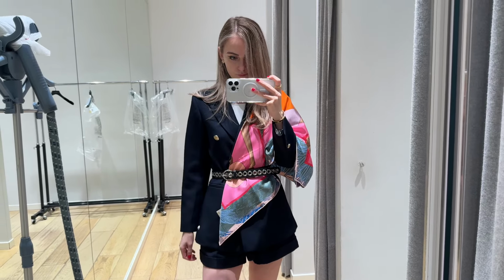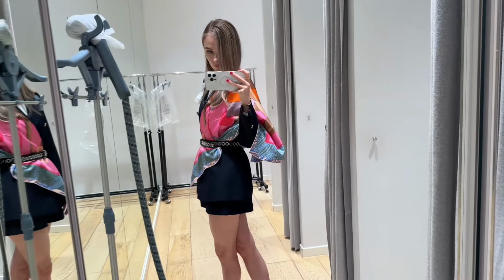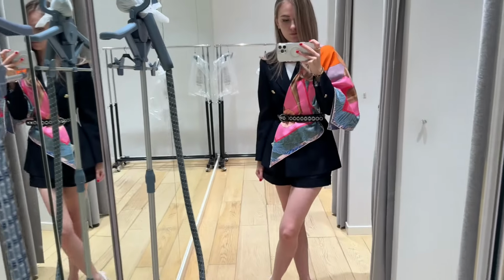When going out, I would wear it with the shorts, and when going to work, I would wear it with trousers. It's perfect, and I feel like I would be reaching for it very often, and the cost per wear of this one would be very low.